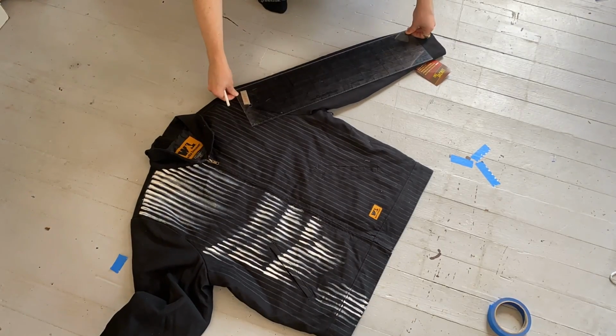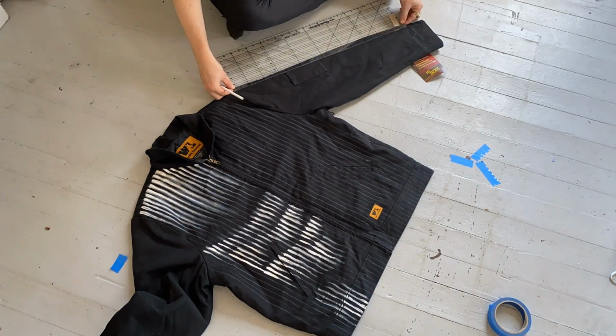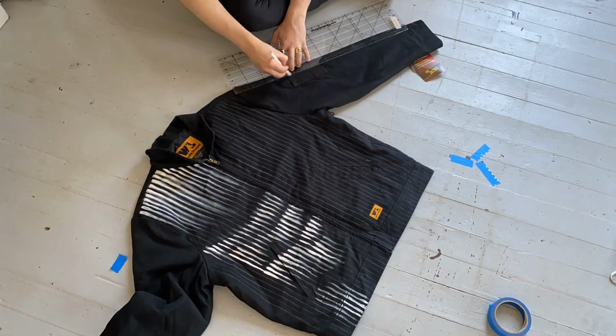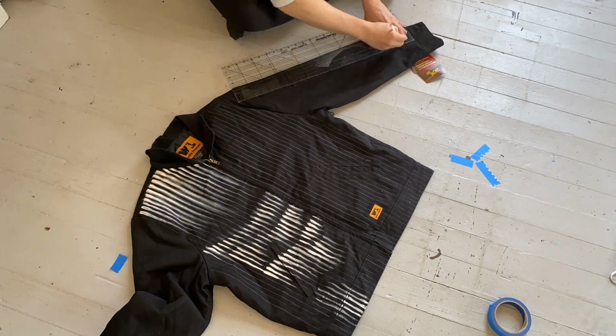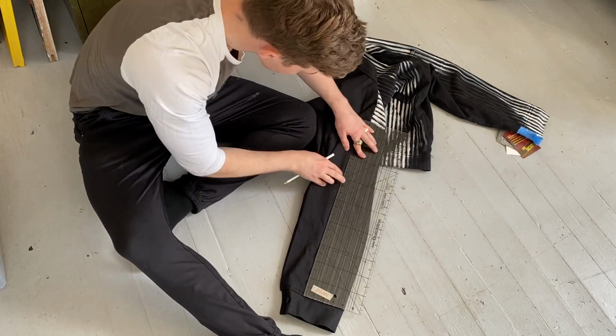To draw the sleeve lines, I lay the jacket as flat as possible and manipulate the sleeve a little to get as much of a straight line along the fold as possible. I start measuring from that line and work forward. Later, I flatten the sleeve and measure from my original line going backward.